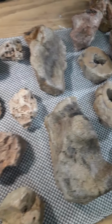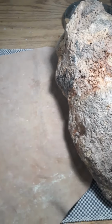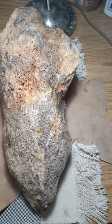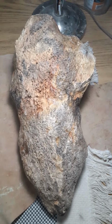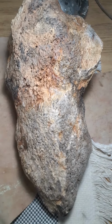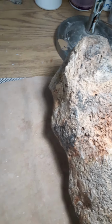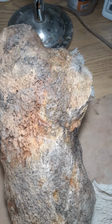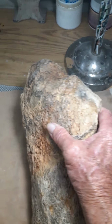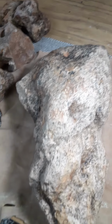I'm just so certain that this is a mastodon skull. I've shown it a couple of different times in different videos, but I've never had the light right, and I think I got the light better now. I'm sure this is a mastodon skull. It is missing an eye ridge and some of that one, and it's got a tusk right there on the underside.